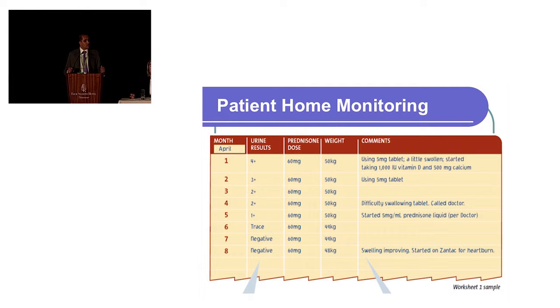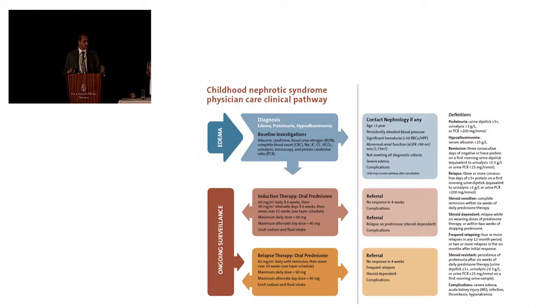The patient home monitoring tool really is kind of a boring-looking book with a lot of blank pages, but really it's key. This is where we tell patients and families to record their urine dipstick results in terms of the amount of protein, their medication doses, their daily weights, their fluid intake, and any kind of notes detailing their process of care. This is the book that we tell patients to bring back to clinic, and it has been so useful at tracking their progress and getting them really involved in their own care.